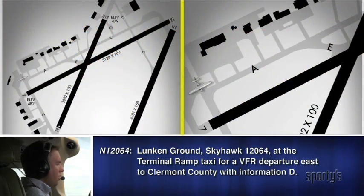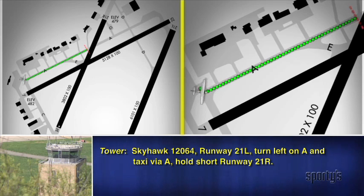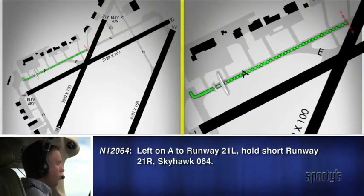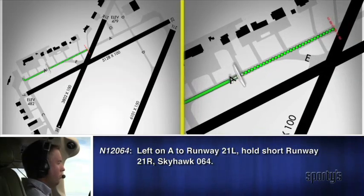Lunken Ground, Skyhawk 12064 at the terminal ramp. Taxi for a VFR departure east to Claremont County with information Delta. Skyhawk 12064, runway 21 left. Turn left on Alpha and taxi via Alpha. Hold short, runway 21 right. Left on Alpha to runway 21 left. Hold short, runway 21 right, Skyhawk 064.